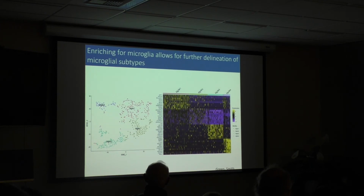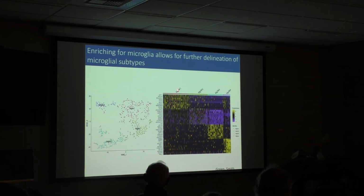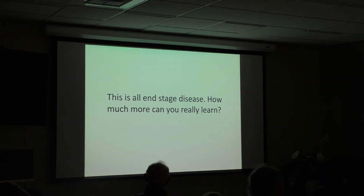And so what we were able to do is try and get some idea about who these cells are, and this microglia 1 gene group is likely more of the inflammatory type compared to the others. And so this is the type of information we want to know. When we look at Alzheimer's disease and we say the microglia are abnormal, what pathways are specifically abnormal? Okay, but this is all end-stage disease. So how much can we really learn from this?